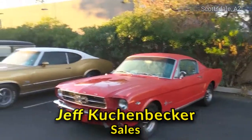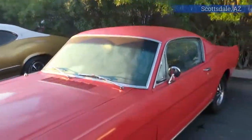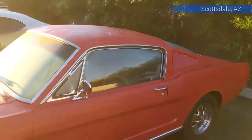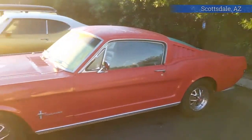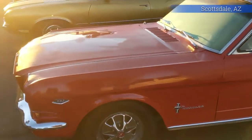Alright, good morning everybody. We're out here in Scottsdale, Arizona for the Barrett-Jackson. A few cars coming to Unique Specialty and Classics in Mankato, Minnesota. You can see more information and pictures of these cars very soon. They're on their way today back to our dealership.